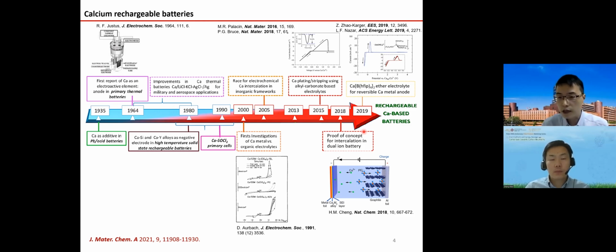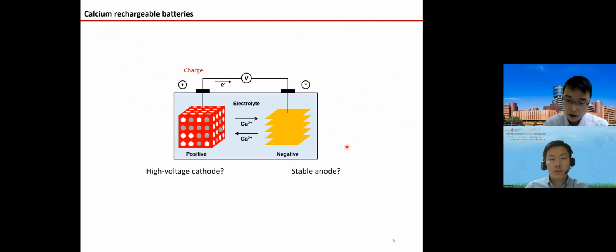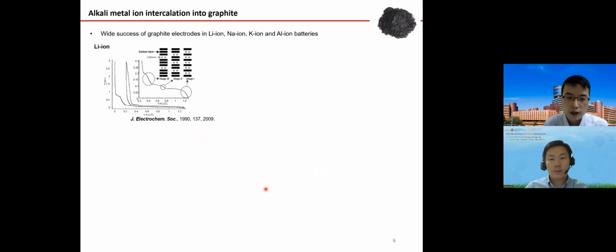So you can see from this historical development that most work focused on the development of electrolytes or calcium metal. Few works focused on the voltage, the anode or cathode materials. If we want to realize the commercialization of the calcium battery, we need to find suitable anode and cathode materials, just like what happened with the lithium-ion battery. So that is what my group worked on.